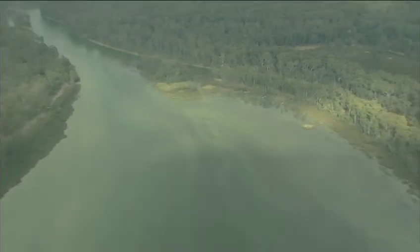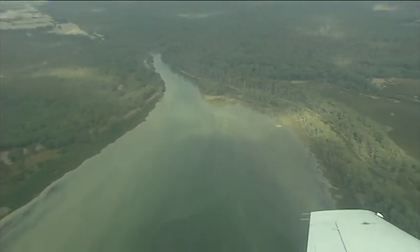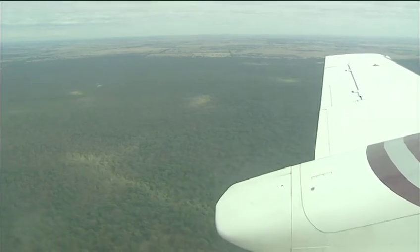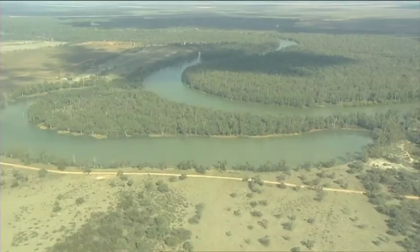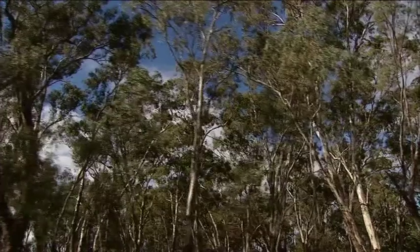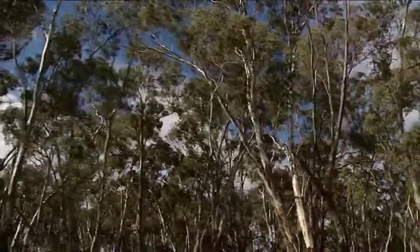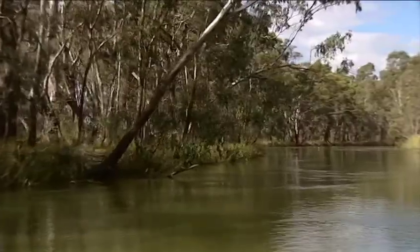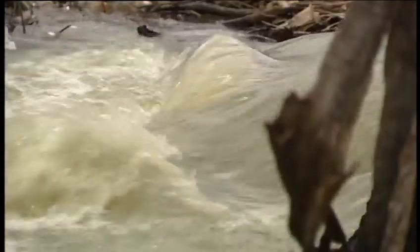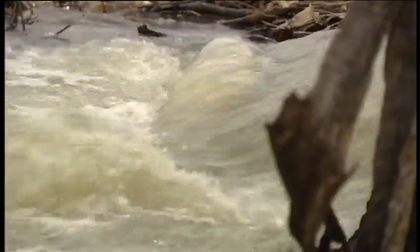Which is why Chowilla is one of 6 so-called icon sites in the basin, identified in the Living Murray program in 2004. The theory being, if water could be found to restore the health of these sites, then generally the rivers would be in good shape. However, finding enough water to create medium or even small regular flows was difficult. So the regulator on Chowilla Creek is designed to make a small amount of water go further by basically blocking the creek so the water spills out of the channel and onto the floodplain.